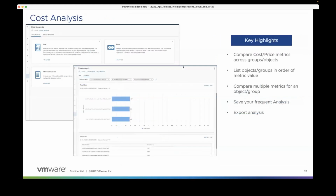Now, how is it that we do cost analysis? First of all, we do it for all the key cost metrics, which is total cost of ownership, projected cost, month-to-date cost, potential savings, realized savings. We do it for price metrics, and wherever we have bills available, we do it for bills as well.